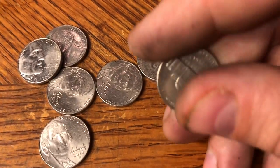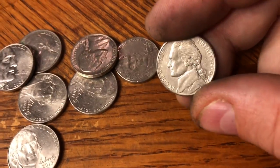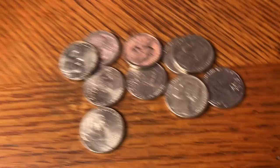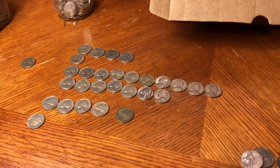Anytime it's a nice coin, I always check for full steps, but really, unless it's an 86 or older, full steps don't really matter too much. They're pretty common, but that's it for that box. Let me get you a roundup here in just a second.